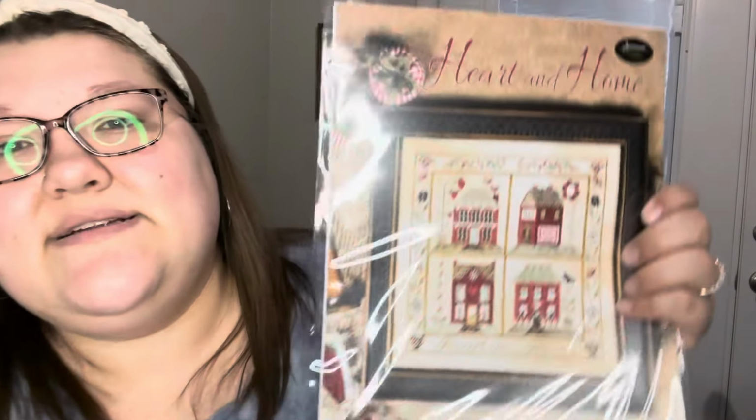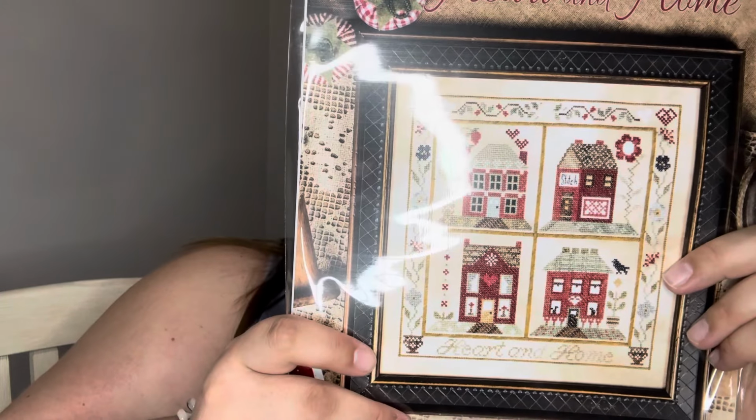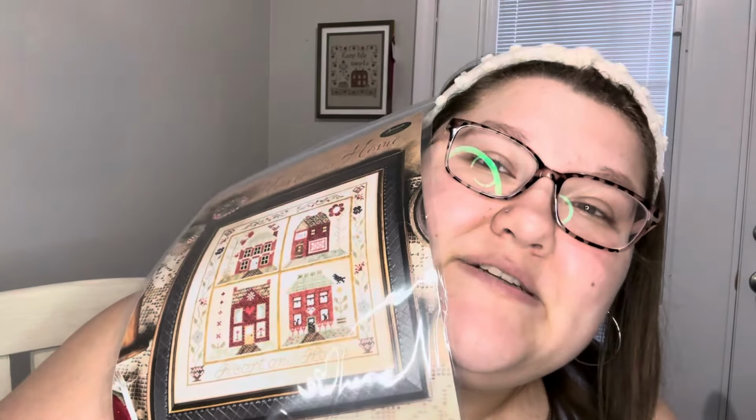This is Heart and Home. So there's their houses, obviously, and they are 140 by 140. So, so pretty. I'm gonna go with this one as my favorite, just because of the houses, and I don't know, I just really like its vibe. It's very, very cute.